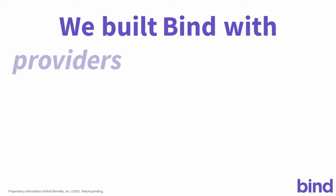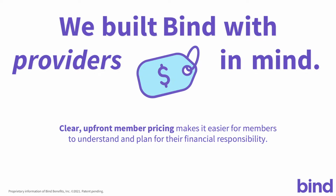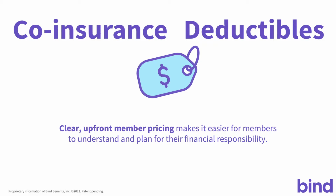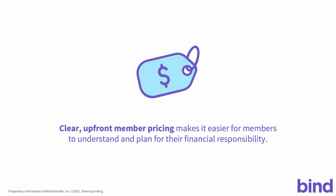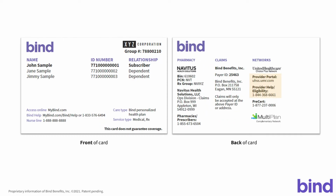We built Bind with providers in mind. Clear upfront member pricing makes it easier for our members to understand and plan for their financial responsibility, which should require less administration on the provider end. Eliminating coinsurance and deductibles gives you and our members cost certainty. We've gotten rid of the confusing math and delays around those calculations, and we've worked with providers to develop our administration system for easier operations.